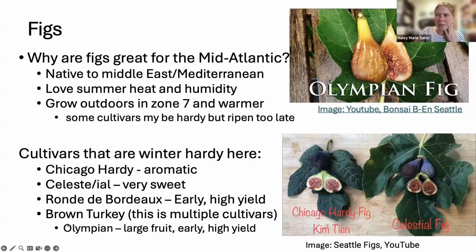The brown turkey tails are also, there are a couple of different varieties that are called brown turkey tail. The one that I recommend because it has large fruit, it's early, is Olympian. So just be aware if you're shopping for a fig or you see a fig on sale in Home Depot, these are some varieties that should be pretty safe to grow here.